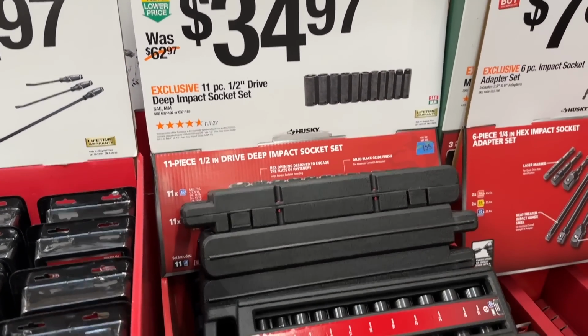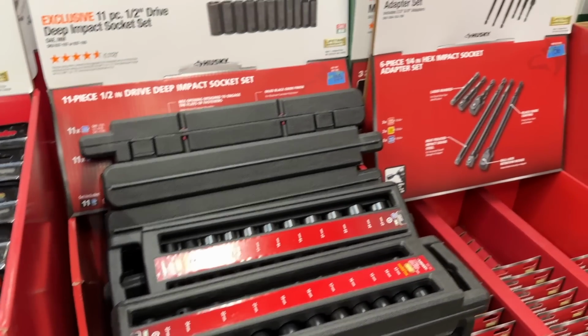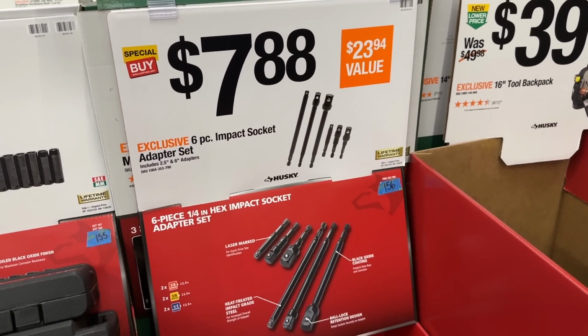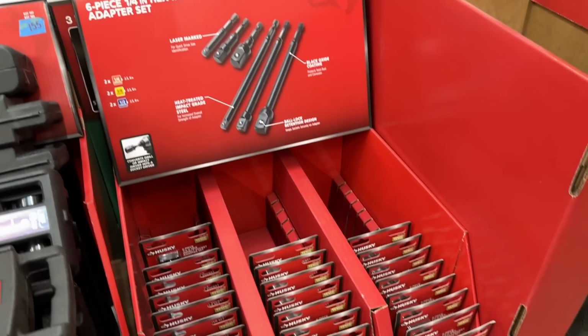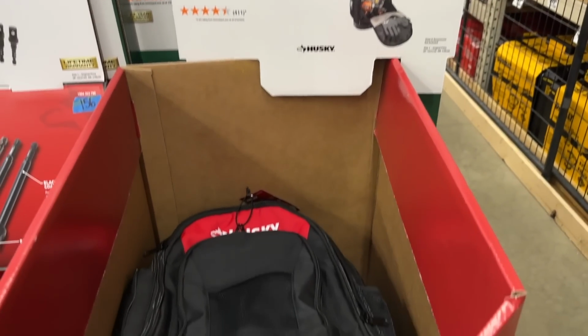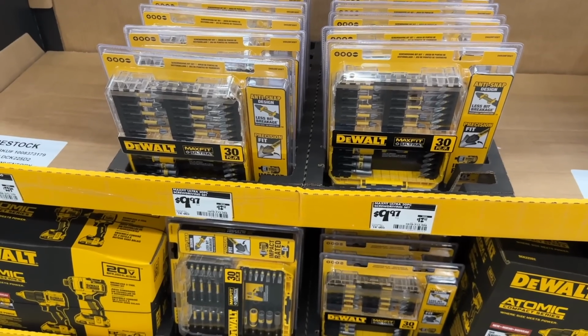Then we have the deep impact socket sets. Pretty good price on that one, 35 bucks. And the impact adapter set as well. And then also another tool bag. I like that little backpack. That's a pretty cool option right there.